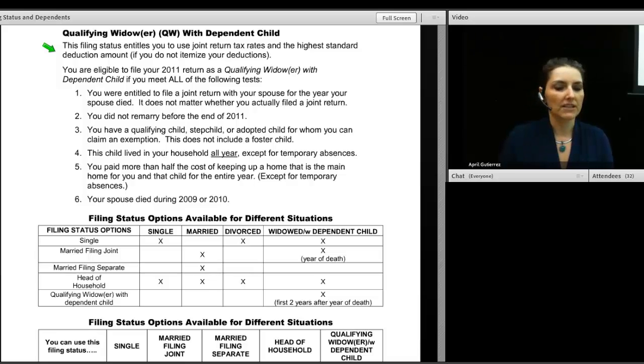The final filing status we're going to look at is qualifying widow or widower with dependent child. This filing status entitles you to use the joint tax return tax rates and the highest standard deduction amount if you do not itemize your deductions. You are eligible to file your 2011 return as a qualifying widow or widower with a dependent child if you meet all of the following tests.